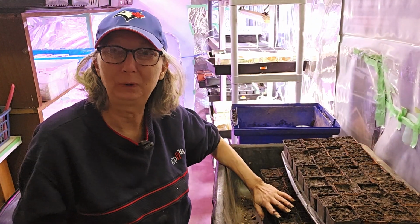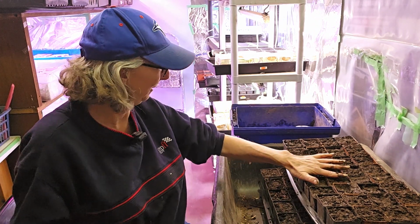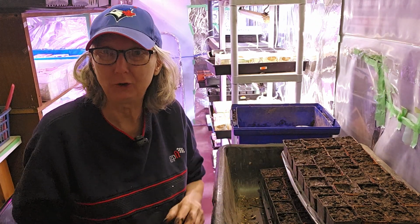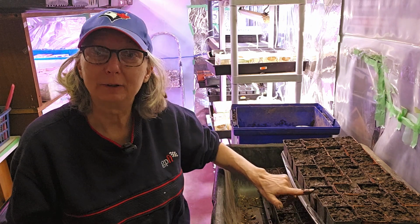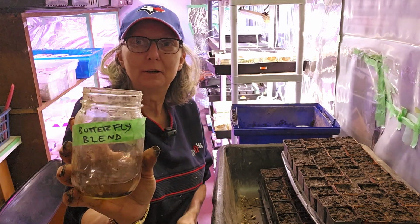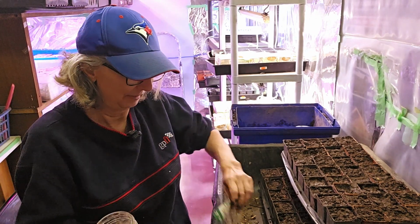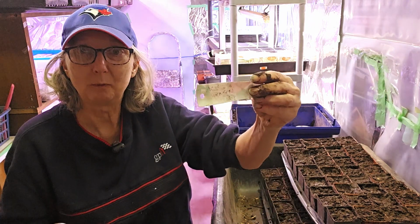Okay, I got the 2 seed trays stacked that are going to go for the sweet peas. The first one I'm going to do is butterfly blend, and I know it's going to go into these outside rows of black. So I've got my butterfly blend seeds. I've got an empty yogurt container. And I've got a wide plant tag.